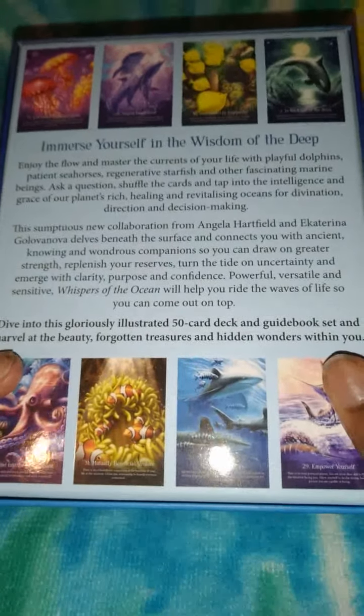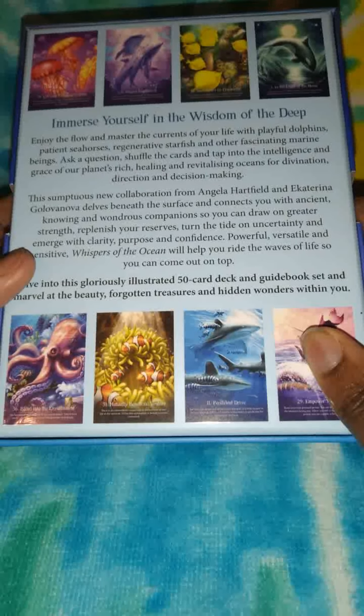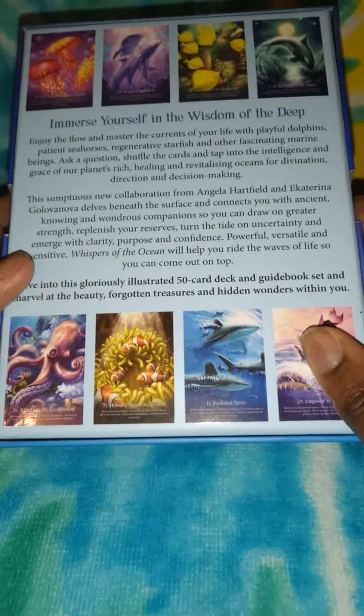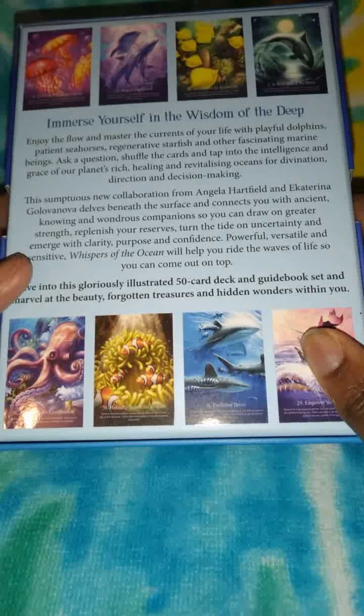So let's read the back of the box. Immerse yourself in the wisdom of the deep. Enjoy the flow and master the currents of your life with playful dolphins, patient seahorses, regenerative starfish, and other fascinating marine beings. Ask your questions, shuffle the cards, and tap into the intelligence and grace of our planet's rich, healing, and revitalizing oceans for divination, direction, and decision-making.